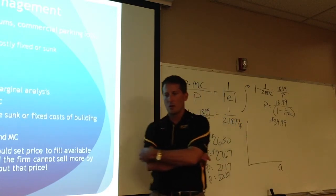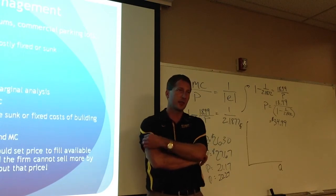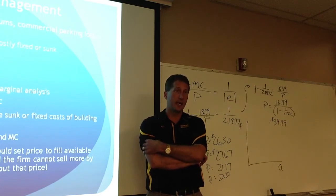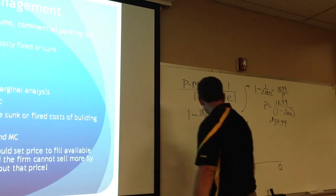What is the optimal thing to do when we have a capacity constraint? Max it out, right? So we want to fill it up, whatever it takes, because if we're not filling it up, then we're leaving some money on the table.